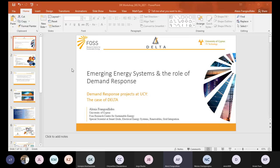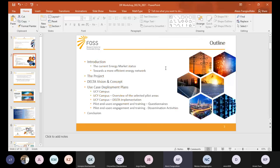Starting with the DELTA presentation, firstly, I want to show you the outline of the presentation, which consists of a small introduction about the current energy market status and the major challenges for the transition towards a more efficient energy network. General information about the DELTA project, its vision and its concept, the use case deployment plans for the UCY campus, UCY selected pilot areas, and UCY and DELTA implementation of DR events.